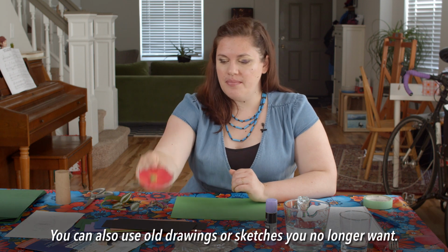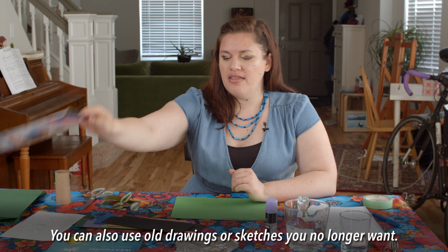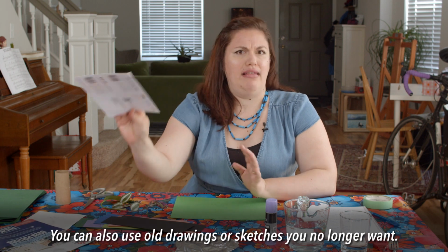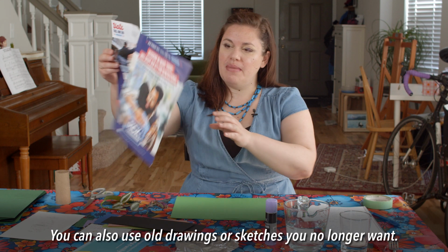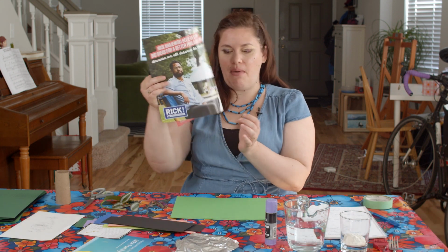Did you cut something out for a different project and decided not to use it? Or are there some flyers you got in the mail from different companies or politicians that you might want to cut up and use for this project? I liked this one because inside it already looks like he's in a park.